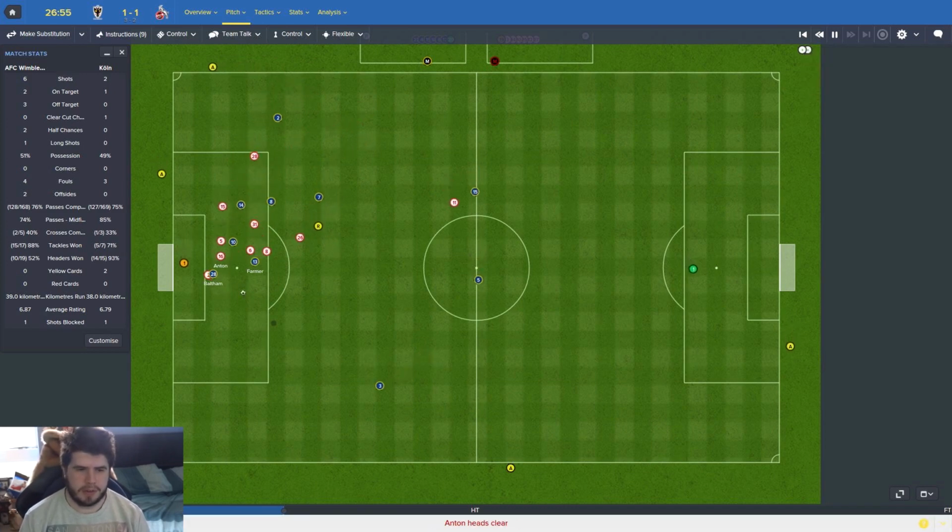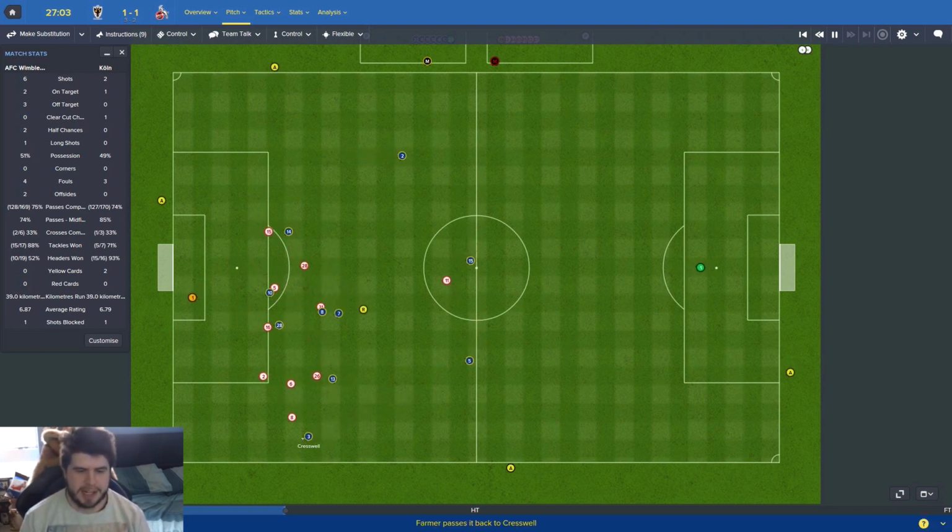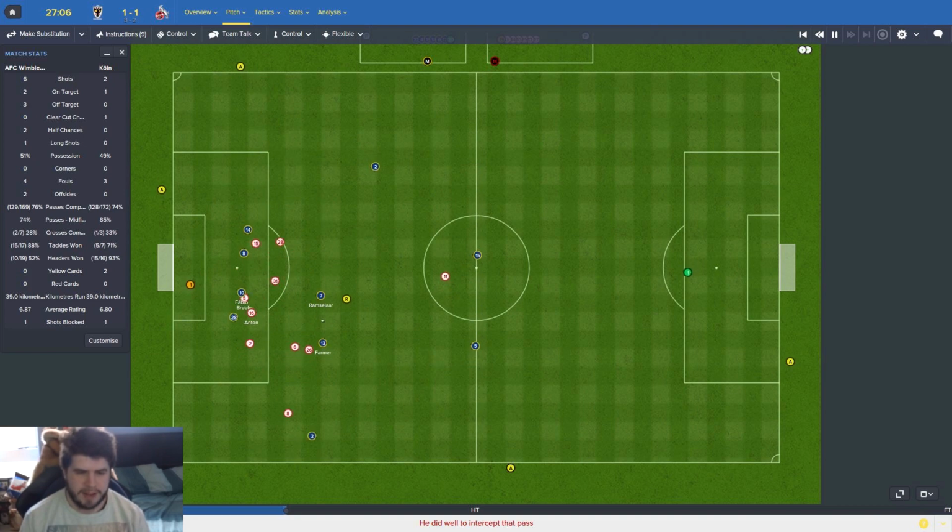Manquillo, ball across, Anton clears. Farmer's getting forward a little bit more lately, which is interesting. I'm not entirely sure how I feel about that, considering he's meant to be our sort of holding player. Ball across, cleared away. But he does provide an extra man in quite important positions sometimes.